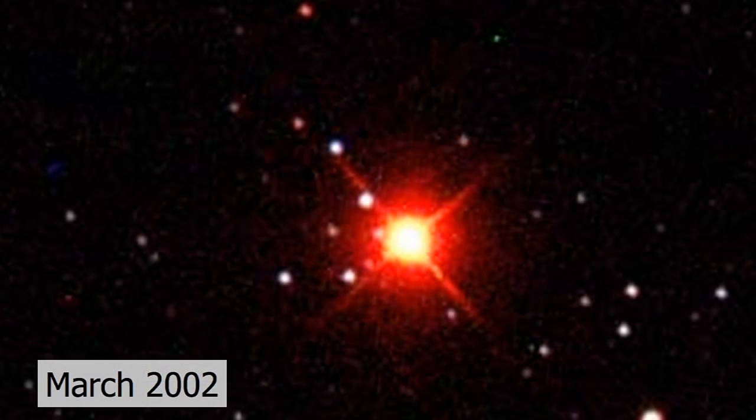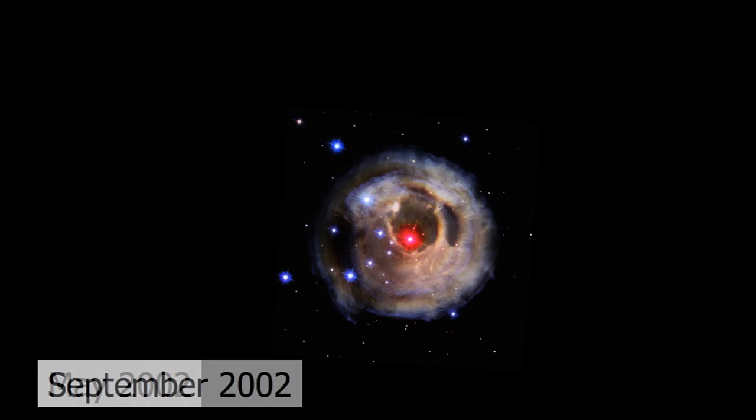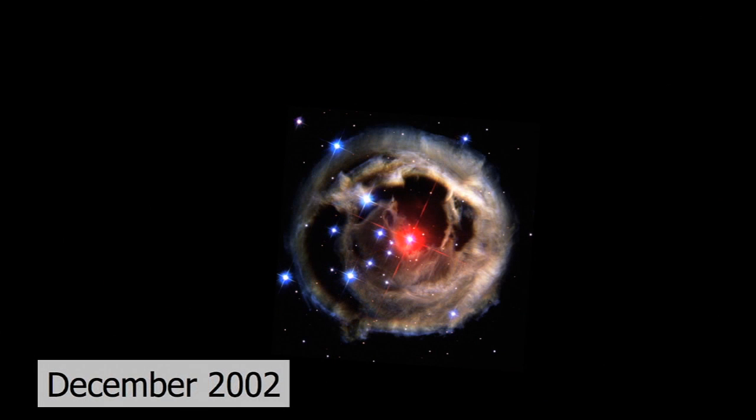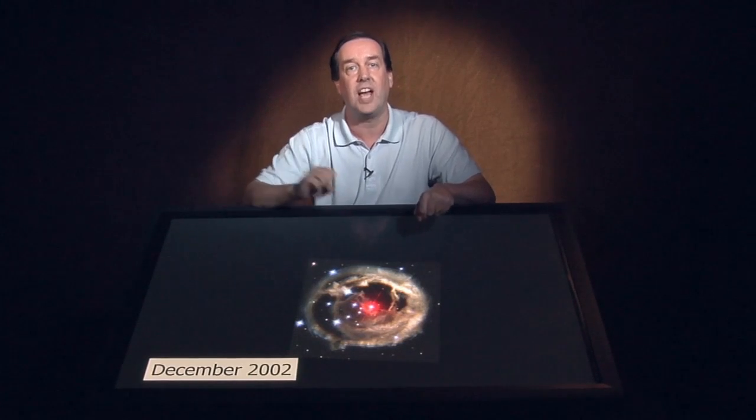In March 2002, it brightened up suddenly and then went back to its normal, then dimmed down. That light then started to spread across the space around the star. And as we observed it over 2002, it started to illuminate the gas in space around the star. And as the light progressed further and further from the star, we saw gas further and further away from where it was. What you're seeing is the light hitting the gas that already existed in the space around it, but wasn't lit up until V838 Mon flashed on.